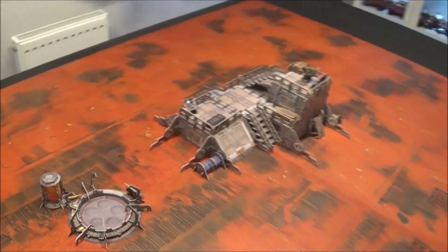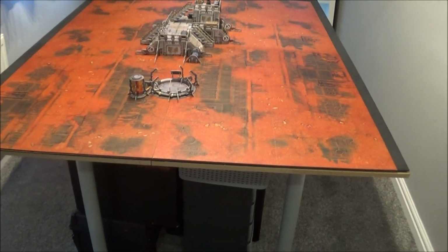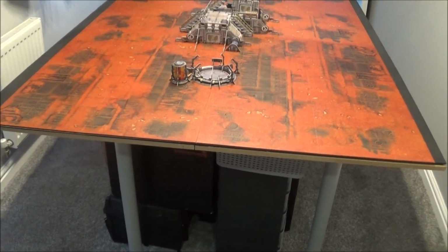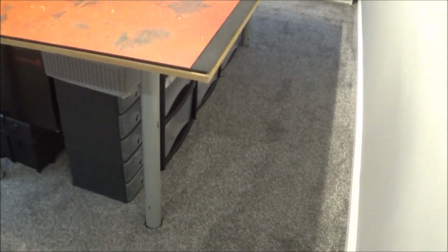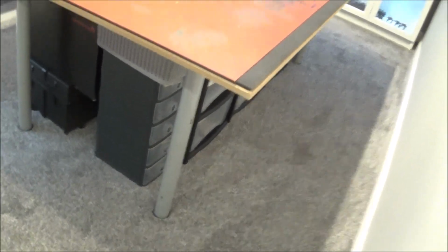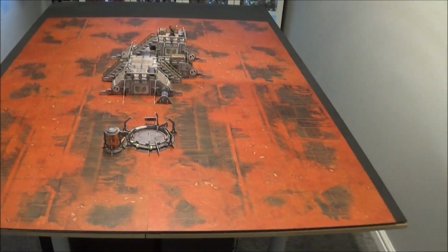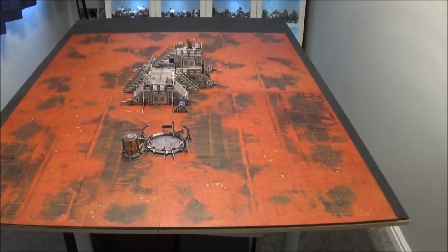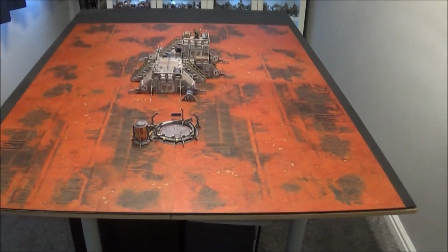Now underneath, I won't show you the underneath. I'll give you a little glimpse, but you can see I've invested in some other carry cases. I've also invested in some, as you can probably see down there. I don't want to show you too much because it is a bit messy, what's stored under there, but you can see I've invested in some drawers to keep the models in and everything as well. I had some already, and I got some more. So that's where the pile of shame and terrain and storage and all that kind of stuff is going to be kept.